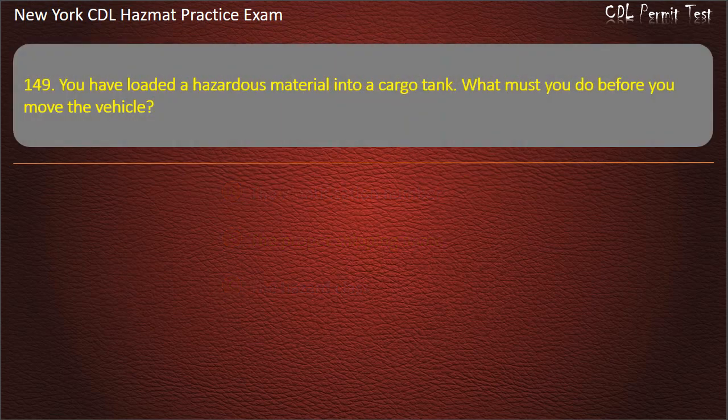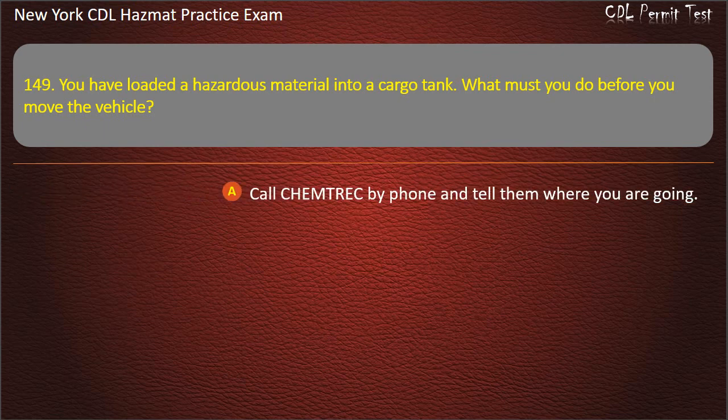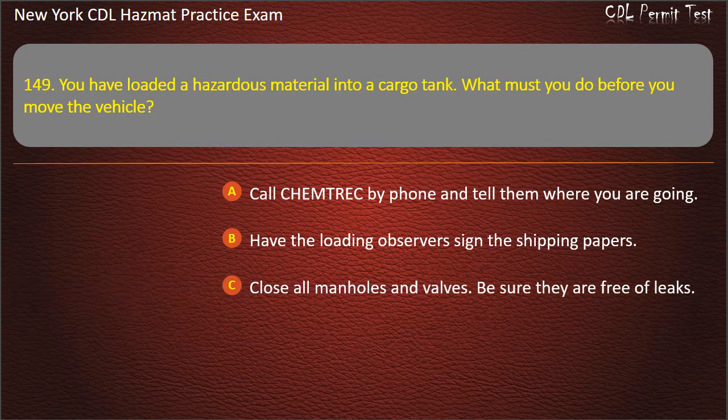Question 149. You have loaded a hazardous material into a cargo tank. What must you do before you move the vehicle? Call Chemtrack by phone and tell them where you are going; have the loading observers sign the shipping papers; close all manholes and valves, be sure they are free of leaks. Answer: close all manholes and valves, be sure they are free of leaks.